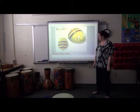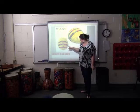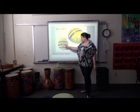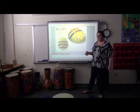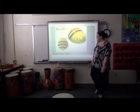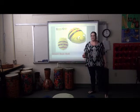It's mostly what I use them with. And here you can see the buttons. There's pause, clear, forward, backwards, side to side, and go. So the students have to program B-Bot to go to certain places on their mat, and you can use it for assessments for many different things.